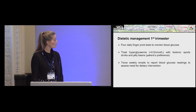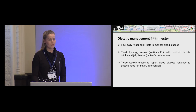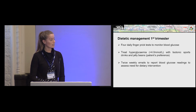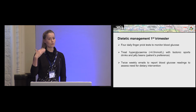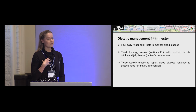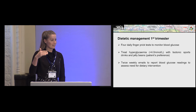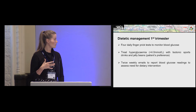So we asked her to do 3 things. So ideally, to do a minimum of 4 daily blood glucose readings, ideally pre- and postprandially, just to assess how any oral intake would affect her blood glucose. Now, it's difficult because she wasn't really eating much, so it was really just to get an idea of what the feed was doing over the course of the day.